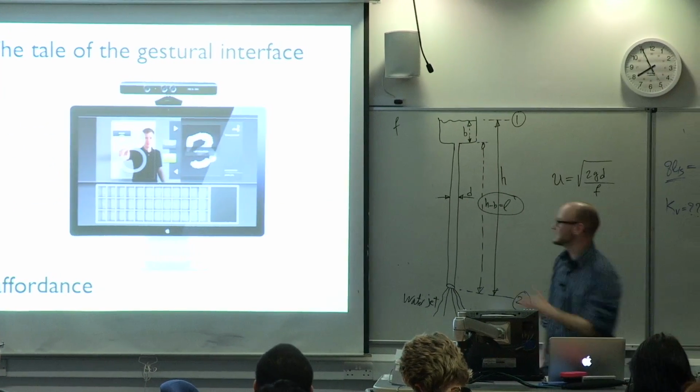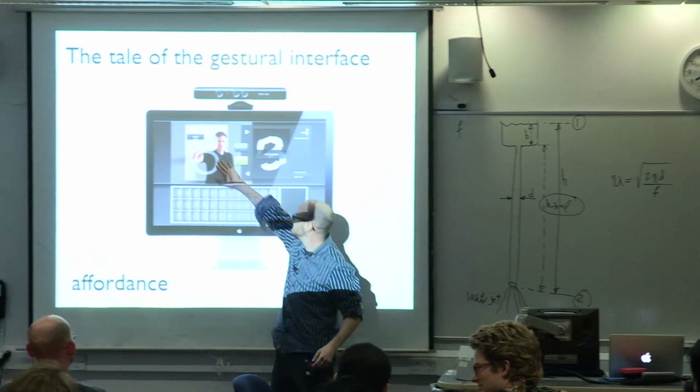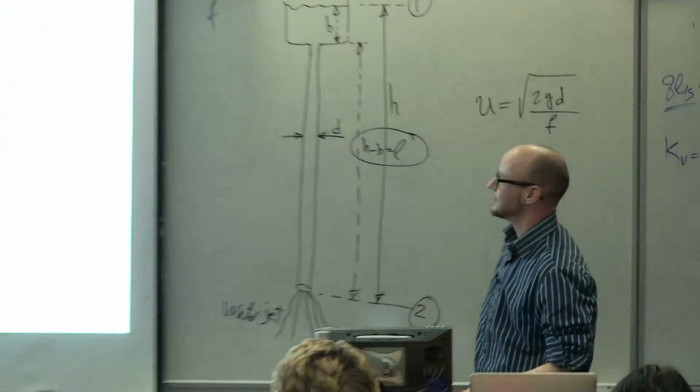And this is roughly what the UI looked like. So you would walk up, you would see yourself, it would give you a little feedback when it detected your hand, and then there were some elements on the screen you interacted with to draw the letter.